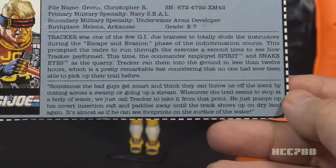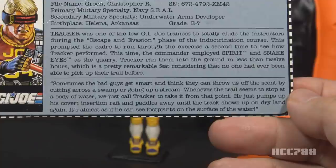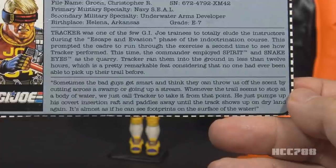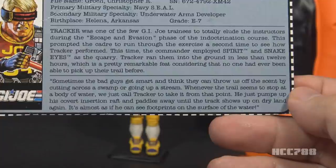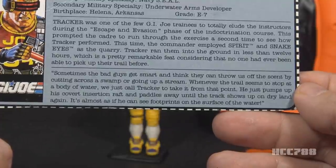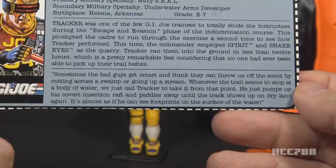This quote says, "Sometimes the bad guys get smart and think they can throw us off the scent by cutting across a swamp or going up a stream. Whenever the trail seems to stop at a body of water, we just call Tracker to take it from that point. He just pumps up his covert insertion raft, and it's bright orange, and paddles away until the track shows up on dry land again. It's almost as if he can see footprints on the surface of the water."